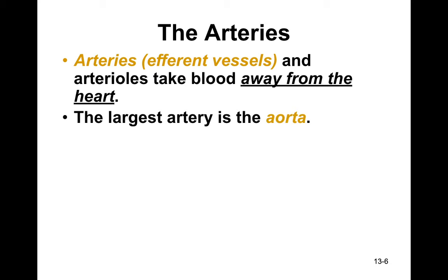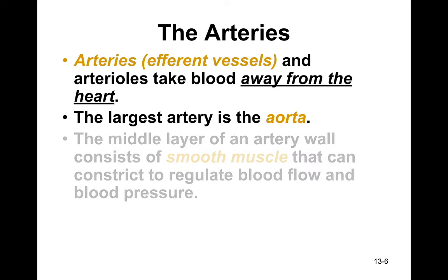The largest artery in your body is called the aorta, and we're going to see that here pretty soon. It basically branches off the top of your heart, the superior portion of your heart, and then it arches, and there's some vessels that branch off that arch and go to your arms and your head, and then the rest of the aorta actually goes down behind the heart through the abdomen and then branches off into arteries that carry blood to the legs.